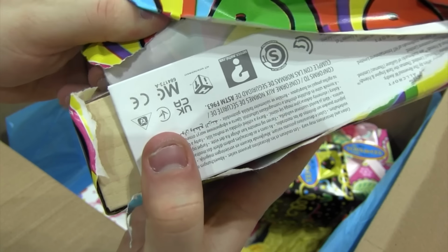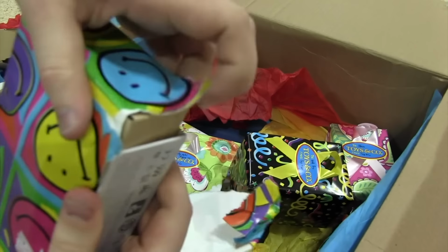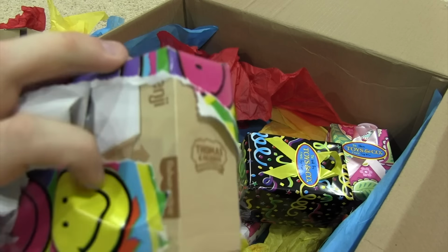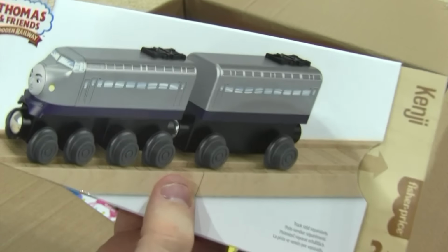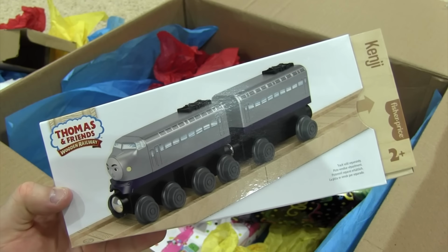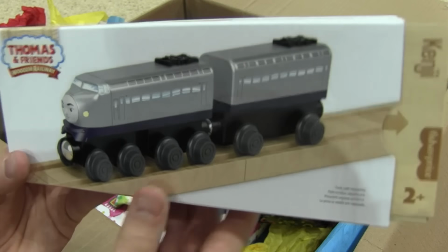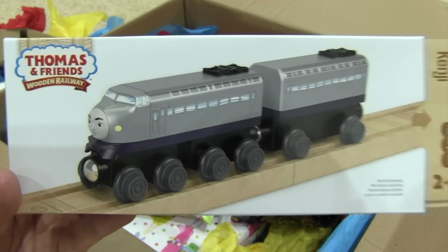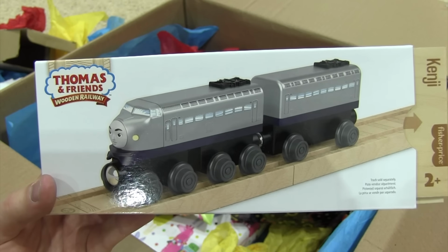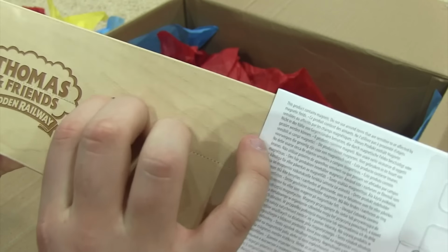Uh-oh. Taking bets. Maybe Hero? Oh, they got me. I was thinking, you know what, I know Kenji was out, but would they really want to take the time to send this to a guy like me? Well, they have. It's Kenji. I have not even seen Big World, Big Adventures. I have not even seen the episodes that Kenji is in, but he just looks like a cool engine. You know what I mean? So this is really cool, I gotta say.